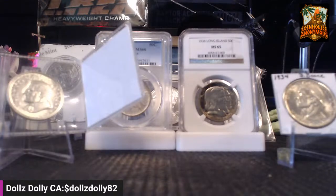So anyway, 1928, first year of the Hawaiian Sesquicentennial. There is 2 types. The first one, there was 10,008 of them minted. The second one, there's only 50.